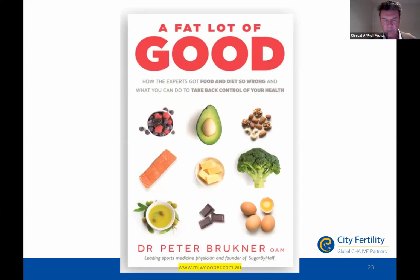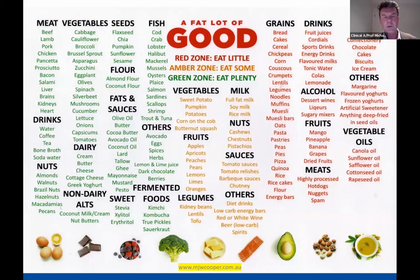Not so long ago, I read this book by Peter Brukner, who some of you may know about. He was a sports physician, the doctor for the Australian cricket team, and did a whole pile of work ultimately looking at this anti-inflammatory type diet. He looked at the nutritional pyramid that you would all know about, and largely considered that that pyramid had been put together by the big sugar industry, and wasn't necessarily the way things should go.